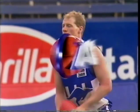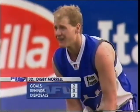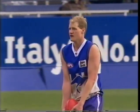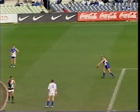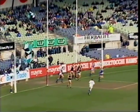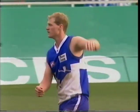Colbert was in the square. Got a good pair of hands. They might have to be thinking shortly, because Morell's actually giving it to Bishop at the moment, and Bishop struggled last week up in Sydney also, so it might be a time to make a move because Morell is dominating. Kicked 2 goals in the first quarter from 55 metres out. Pushes it right and through for a behind. So 2 goals, 1 to Digby Morell.